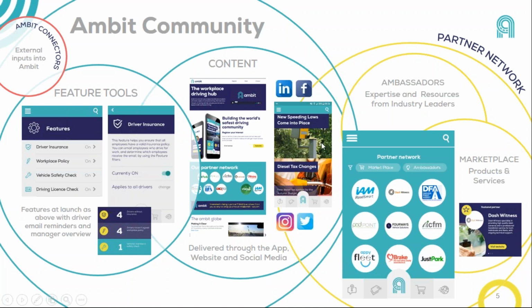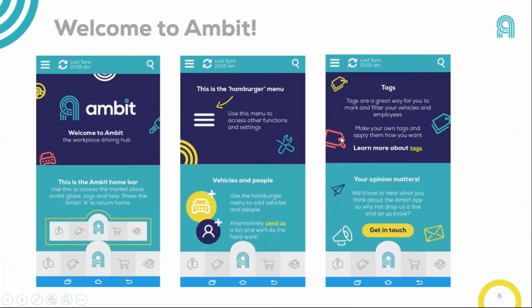So as we're talking about the app, let's take a first look at what you see immediately after you've downloaded the app from the App Store. You can download it either from the Android or Apple Store. Here are the screenshots of the welcome tiles which give a high-level view of navigation around the Ambit app.